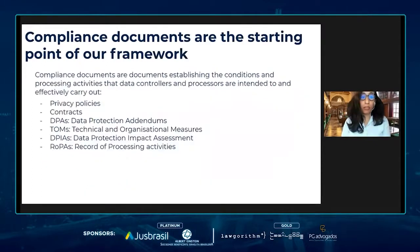So the starting point of our framework are compliance documents that we define as documents that establish the conditions and processing activities that data controllers and processors are intended to and should carry out. Such documents are privacy policies and data protection addendums. It could also be contracts containing clauses about data protection or internal company documents.